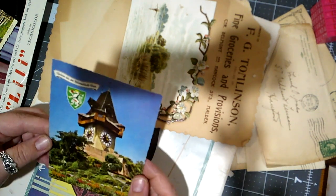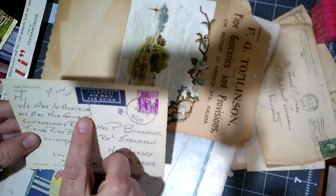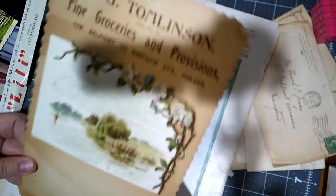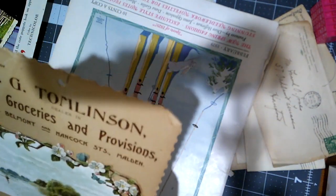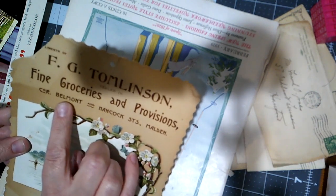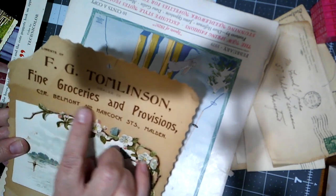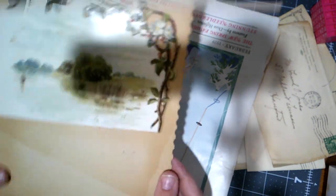Something in German, I think. We are in Austria, yep. Cool. Okay, what is this? It's like some heavy cardstock and then a card mounted on it. Compliments of F.G. Tomlinson, dealer in fine groceries and provisions. Belmont and Hancock Streets. Oh, the corner of Belmont and Hancock Streets, Malden. I wonder if this was for some kind of calendar, like you'd tear off the pages down here.